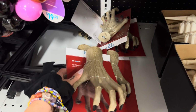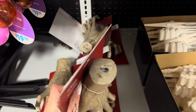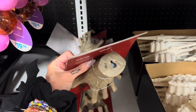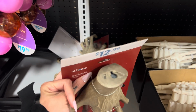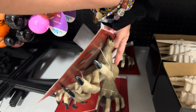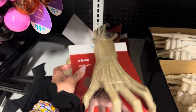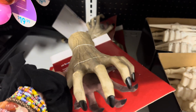And then there's this guy down at the bottom for $13. This is really cool. It's a hand that you can hang on the wall. There's the little hole in there, so you put the nail or the screw or whatever in the wall, and then you hang the hand on the wall so it can stick up like that and hold your coats or your keys or whatever it is. These are really cool. And this hand is super creepy looking.